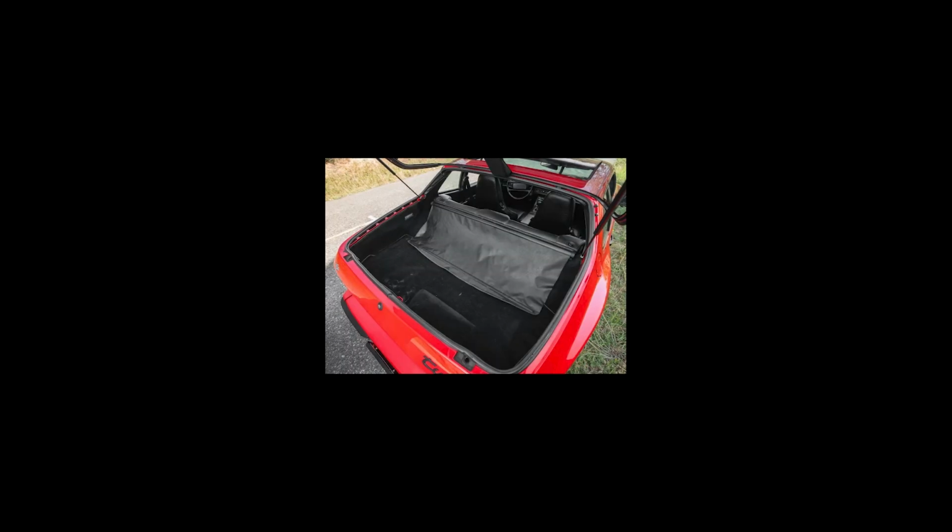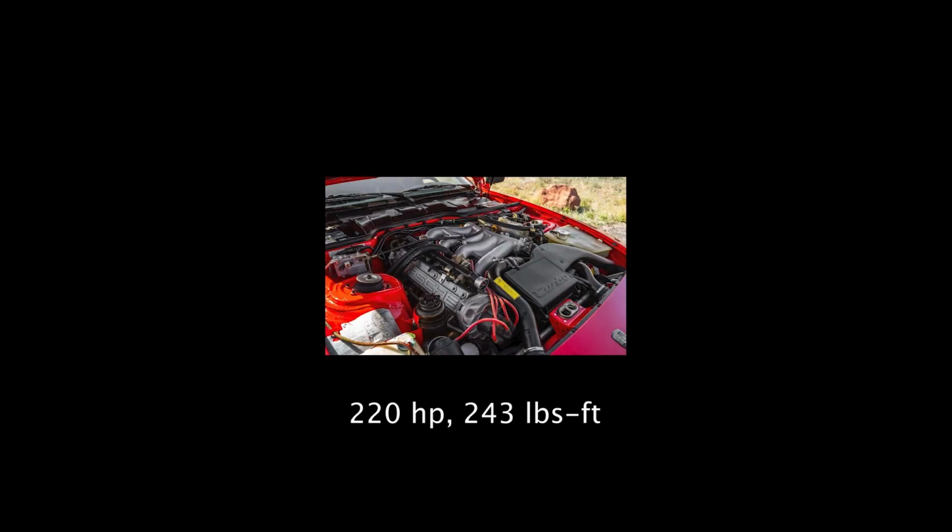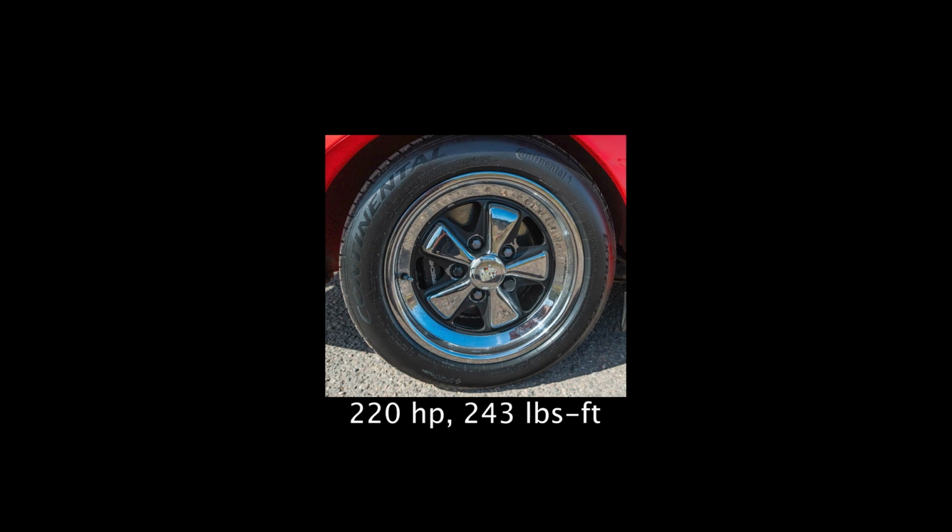On P-Car Market, a pair of Guards Red 944s. A 1986 944 Turbo with 67,000 miles sold for $24,250. Very clean and with sports seats. Only 15,000 miles have been added in the past 20 years. This was well sold.